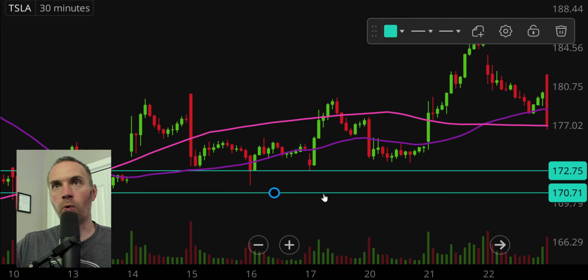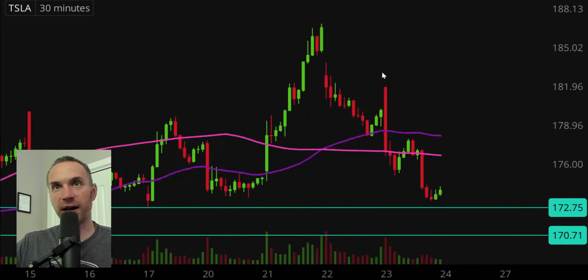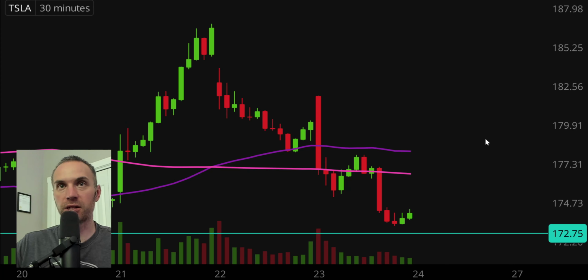at 170.75. And if somehow the price breaks below there, that would be a massive red flag that something's broken with the Tesla chart all of a sudden.